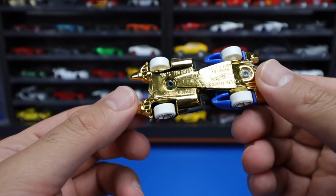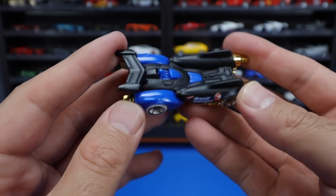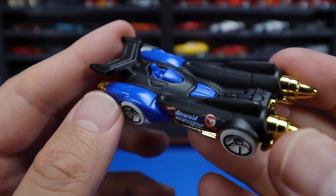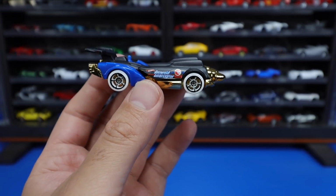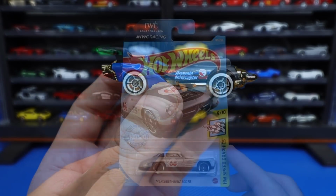And look at the gold base on this as well. That gold chrome base, very interesting, very neat. Big spoiler on the back of this one right here. And we do have the little guy on the inside driving the OLLIE rocket. But it's a fun fantasy casting, and it's nice to see a new treasure hunt.